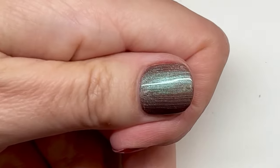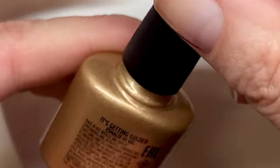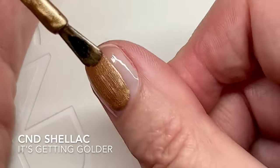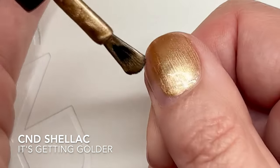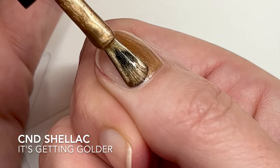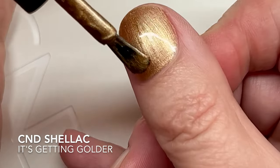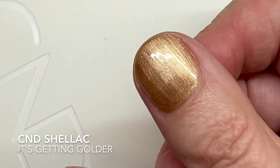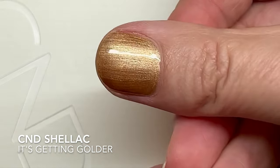With this one, you have to do like full strokes because otherwise you're going to see the lines. Okay, very quickly, I'm going to put a top coat on off camera and the last color. Okay. Also, you have to make sure that you apply it with like even strokes from top to bottom. Otherwise, you're going to see the strokes.